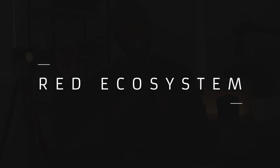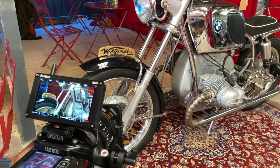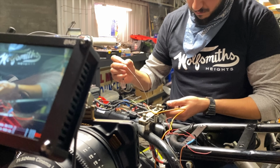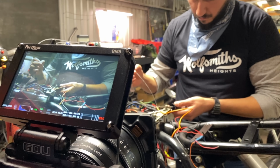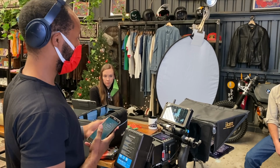So first, here are 3 reasons why you should buy the Red Komodo over the 6K Pro. The first reason is that this is your first step into a bigger system. See, I personally bought the Red Komodo because I've always wanted to step into the Red ecosystem, and the Komodo is the easiest first step into that ecosystem. Now, if you have no desire to go into this ecosystem, well then maybe this doesn't matter to you. But quite honestly, I've always wanted to shoot on their bigger cameras, and I have on little sets here and there, but you just don't get the same feel when you're renting as when you own. And so that is why I purchased the Red Komodo, because this was a first step into that new ecosystem.